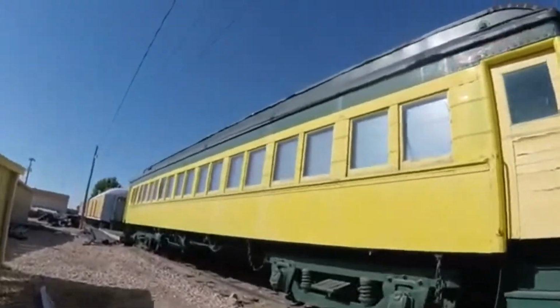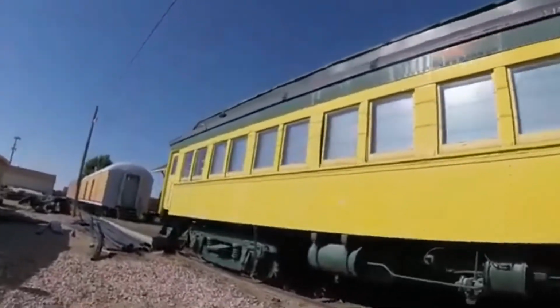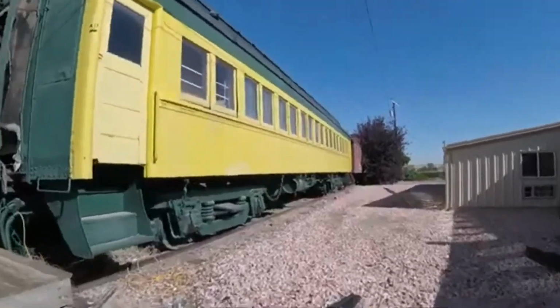Then in 1961, the car was retired and came to be part of the Douglas Railroad Interpretive Center in Douglas, Wyoming, where it is on display today. And also you can even visit the interior of the car as well.